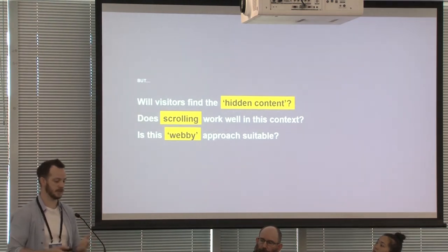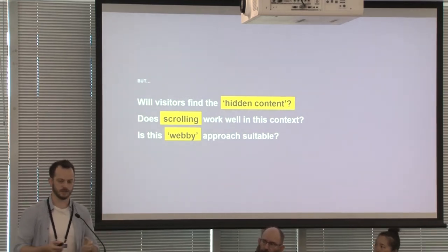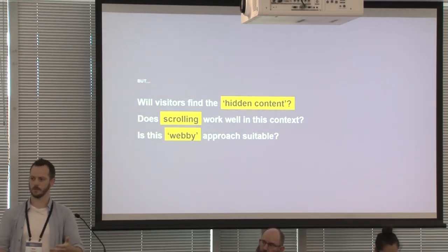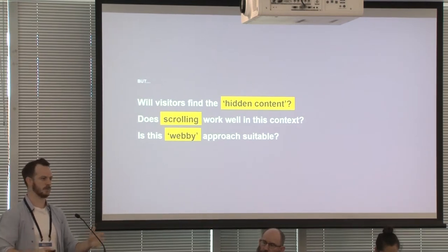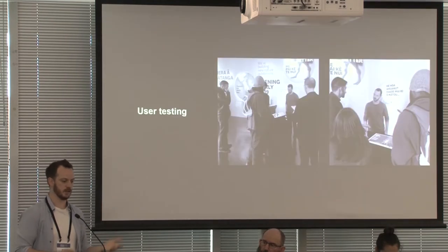We had some questions about this though, there were some concerns. Will visitors find this hidden content underneath? Is scrolling on a touchscreen on a kiosk, does that feel weird? Is this webby website approach a bit naff for a really elegant exhibition? So we had concerns. So what did we do?